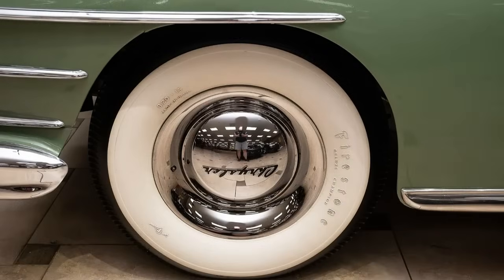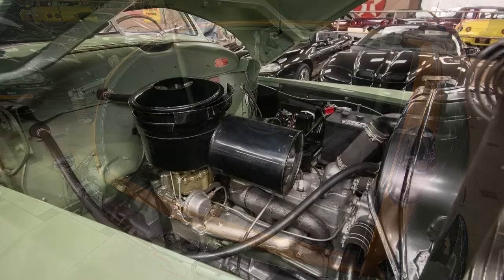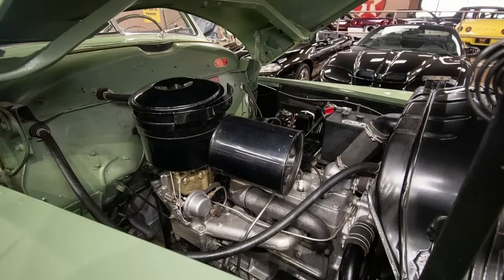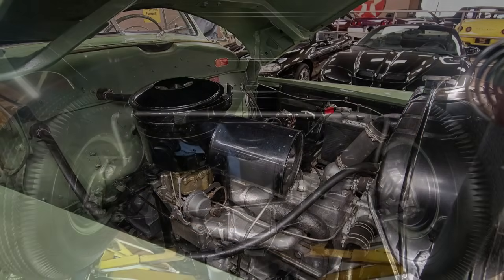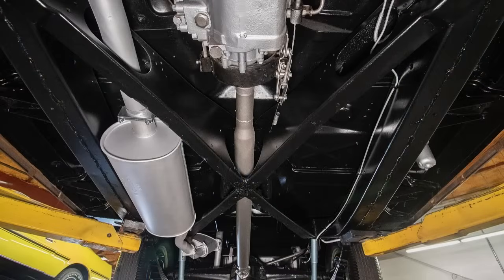Summary. With its distinctive post-war styling, upscale detailing, and smooth straight-8 power, this 1947 Chrysler Windsor convertible is a rare and elegant cruiser. Ideal for those who appreciate Chrysler's engineering ingenuity and tasteful luxury, this Windsor is ready for show fields, Sunday drives, or museum-quality display.